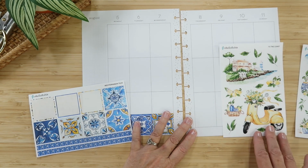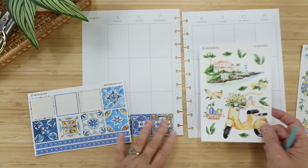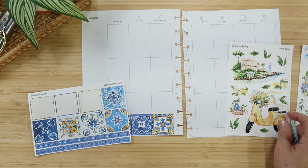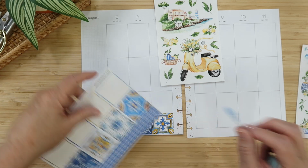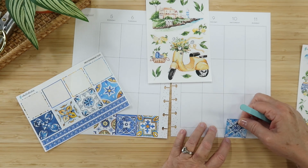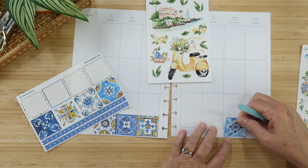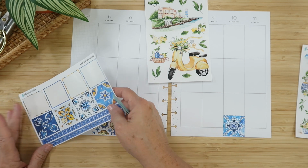But I think I might want to put this in the middle because I really do want the tiling to look like it's going all the way across instead of just stopping. So let's do that. Let's put this one next down in this area, and it kind of goes down to this level. So this is similar to if you use a lot of floral.